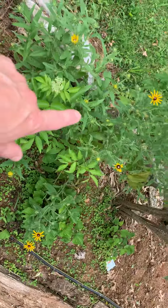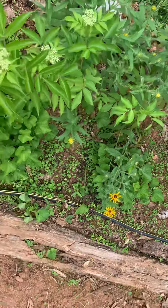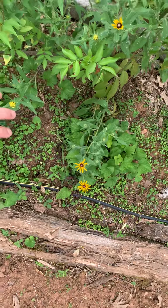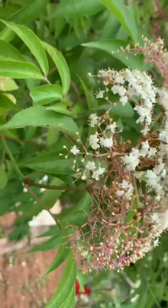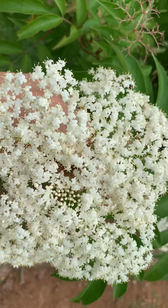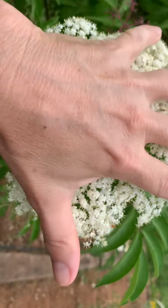More of the black-eyed Susans, or maybe they're brown-eyed Susans. I don't care. I think they're just the happiest things ever. I threw in some old lettuce seeds over here, in the shade of the elderberry, which is a little bit past its prime now. It's losing its flowers all over the place. It's still gorgeous. Look at that. The thing is the size of my hand.